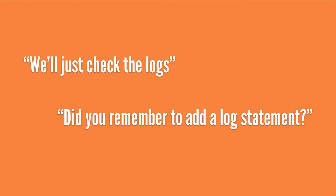The second part of this is if you're relying on log statements, you're going to forget to put a log statement in somewhere important. So something will go wrong, and don't think that because there's nothing in the log files, nothing went wrong. You might forget to put a log statement in.